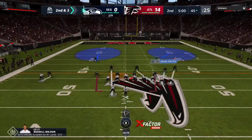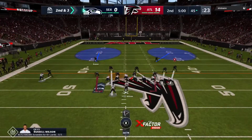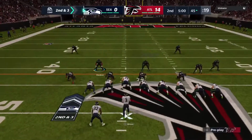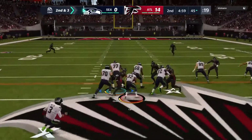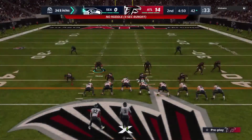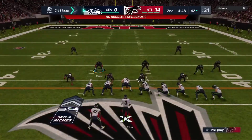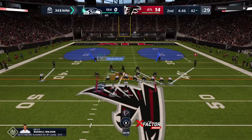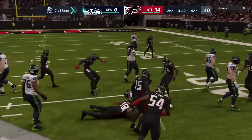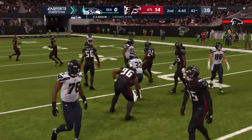Three yards to go on second down, and they've got three tight ends out there. Jumbo set. They run it with Carson, and able to push forward for right around 3 yards down to the 42. Third and inches, and they've got some extra beef up front. Three tight ends. Here's Carson, and he's going to be taken down right at the line.